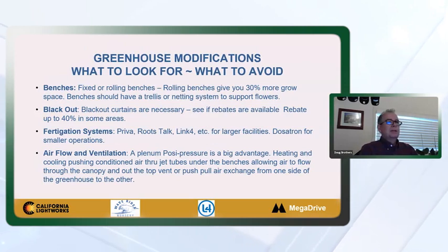Greenhouse modifications, what to look for, what to avoid. Benches, fixed or rolling benches. Rolling benches give you 30% more grow space. Benches should have a trellis or netting system to support flowers. Blackout curtains are necessary. See if rebates are available. Rebates up to 40% in some areas.